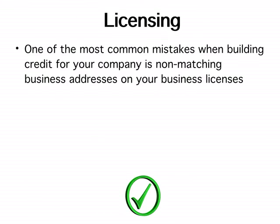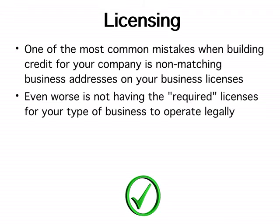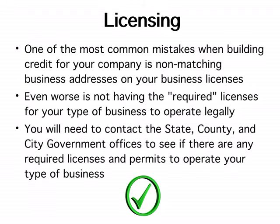One of the most common mistakes when building credit for your company is non-matching business addresses on your business licenses. Even worse is not having the required licenses for your type of business to operate legally. You will need to contact the state, county, and city government offices to see if there are any required licenses and permits to operate your type of business.